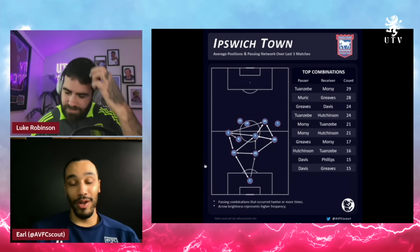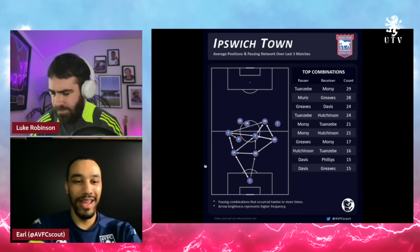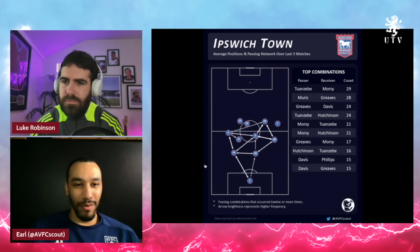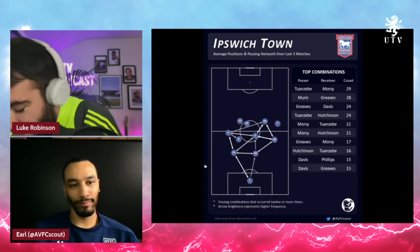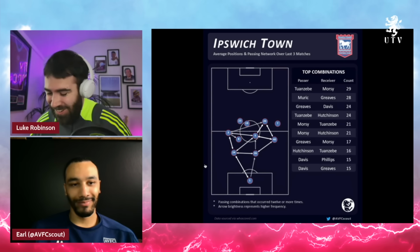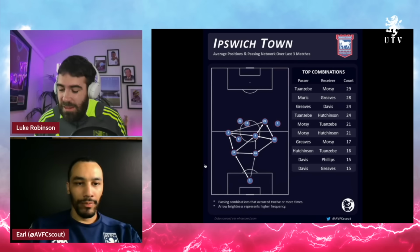But yeah, you can see as well for number 20 there, Hutchinson, he's that main focal point, you could say, in attack. They want to get him the ball and try and get him to make something happen. Yeah, he's such a good player, and we will get onto him, because I've got some images of where we don't want him to be on Sunday especially. But you can really see what I was talking about, the back two.